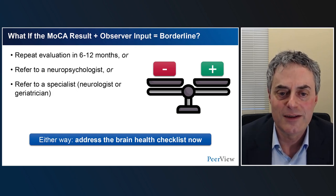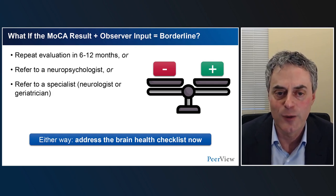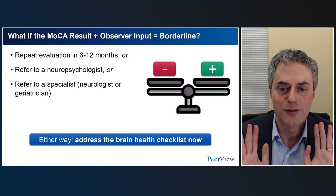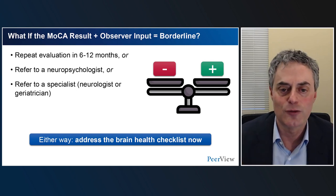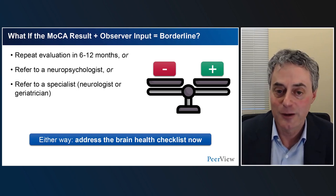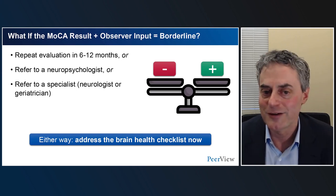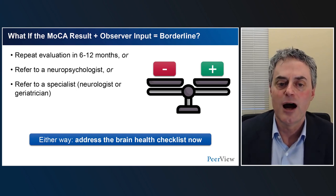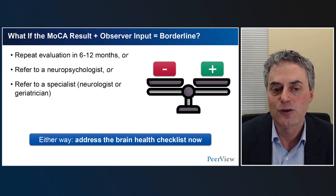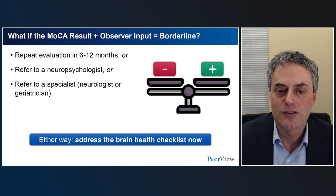So it's important to take a moment to think about what happens when you do this evaluation and you end up with in-between results. This is uncertainty that we are so used to dealing with in primary care. Somebody may have borderline diabetes, somebody may have borderline osteoarthritis, and it's a little bit hard to know what to do. And so you really want to have a set of options, where on one hand you might just want to repeat the evaluation in 6 to 12 months.